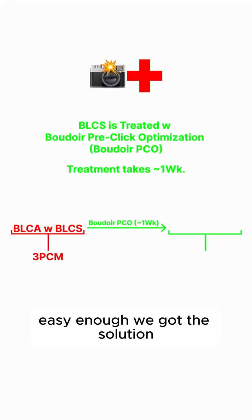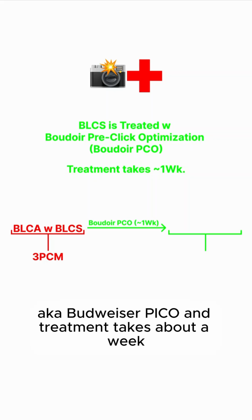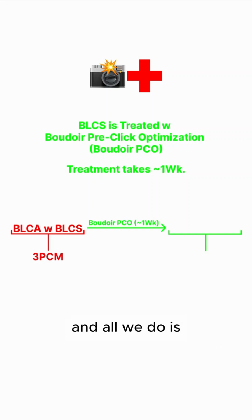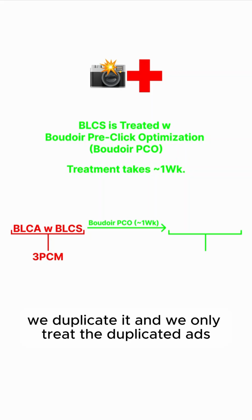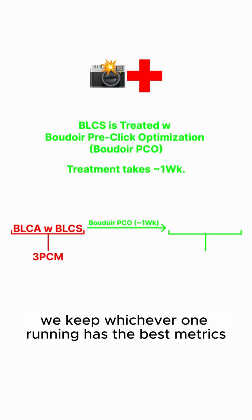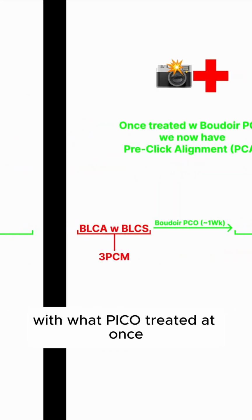Easy enough, we got the solution. BLCS is treated with Boudoir pre-click optimization, aka Boudoir PICO, and treatment takes about a week. And we know this because we invented it. And all we do is duplicate the current Boudoir Facebook ads. So we leave the original, we duplicate it, and we only treat the duplicated ads. Treatment takes about a week. We look at the metrics. After a week, we keep whichever one running has the best metrics. And it's always been the Boudoir PICO treated ad.